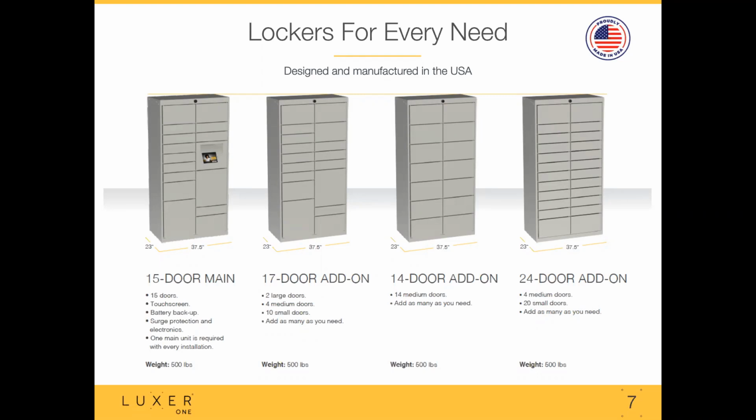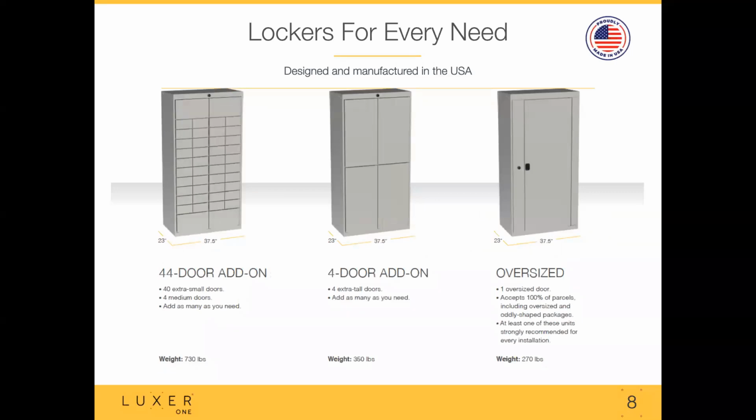You can see all the way on the far right, the 24-door add-on was something that a client brought to us, where we saw the need for it, as they had a lot of small packages coming through their office or through their multifamily development. And then you can see the 44-door add-on is another example in which we are, in some cases, able to put these in place of USPS mailboxes, so that the Postal Service can deliver directly to these. In some cases, they're allowing them to save money, in which they don't have to have a keyed mailbox. They can have this as one source for everything. And then again, you can see some larger compartments there in the oversized.